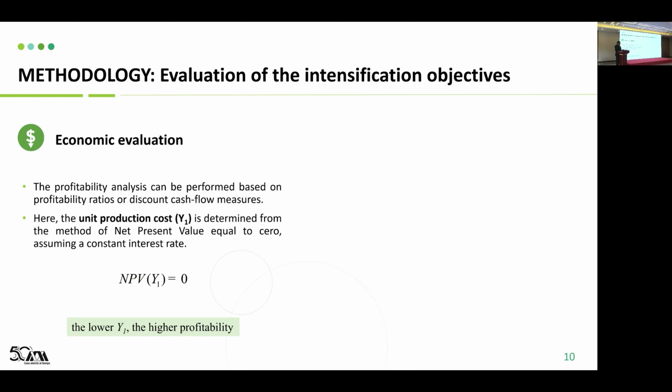First, the economic evaluation. The profitability analysis can be performed based on profitability ratios or discounted cash flow ratios. And here the unit production cost, Y1, the first indicator, is determined from the method of net present value equal to 0, assuming a constant interest rate. Therefore, the lower production cost means the higher profitability.